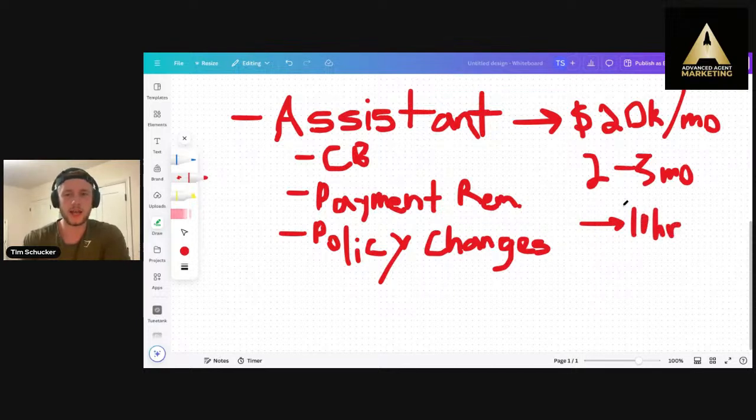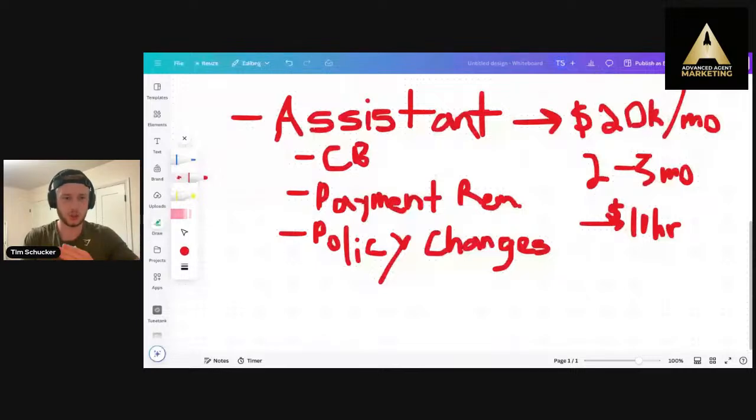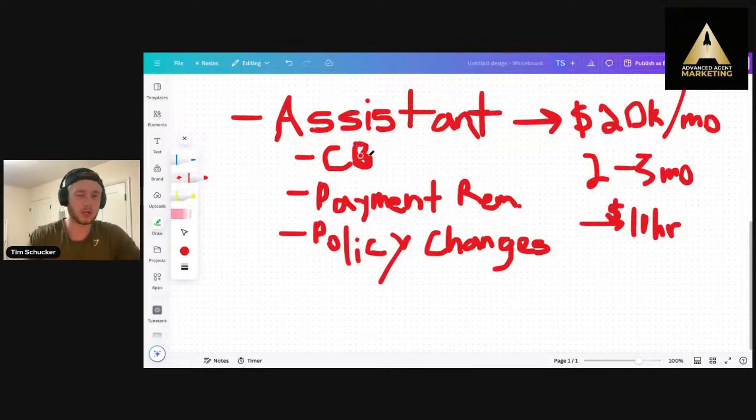So the question that you need to ask yourself as an agent is, if you are still calling clients to basically save chargebacks, or you're still calling the carriers to do different things, you need to ask yourself, is your time worth more than $11 an hour? And if the answer is yes, which good Lord, it should be, right? If you're actually selling policies, you need to hire this person ASAP, especially if you're spending time doing this. Because not only is this person going to save you time, but they're also going to save policies that you wouldn't have time to save, right?